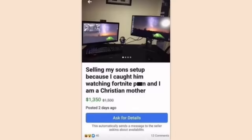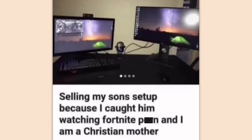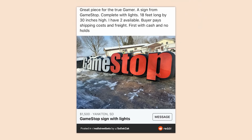PM if interested. Selling my son's setup because I caught him watching Fortnite porn and I'm a Christian mother. Well, what's in it? $1,300 might not be a bad deal. Also, is your issue with it that it's porn or that it's Fortnite porn? Bobby pin. Free! Dude! No way, I'll be right over. Great price for the true gamer.